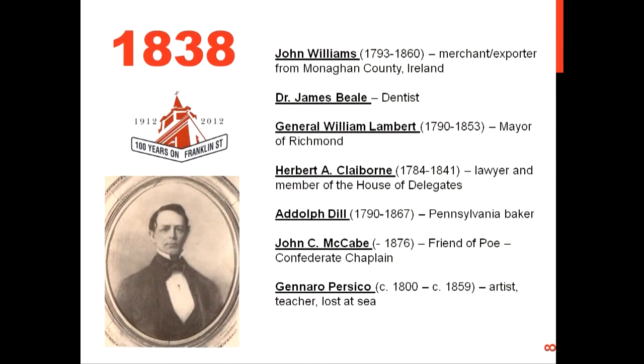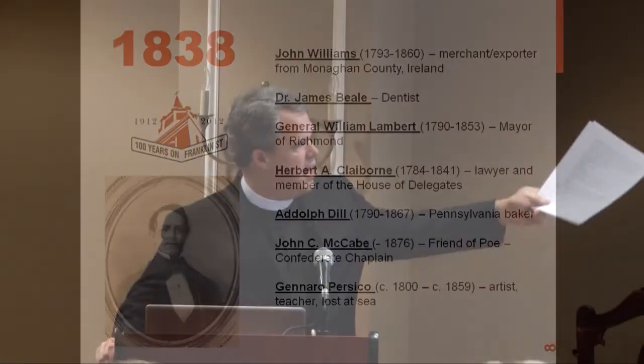From 1840 to 1853, he was mayor of Richmond. Herbert A. Claiborne was a lawyer and later a member of the House of Delegates. John C. McCabe was a great friend of Edgar Allan Poe, later became ordained, and was a Confederate chaplain during the war.